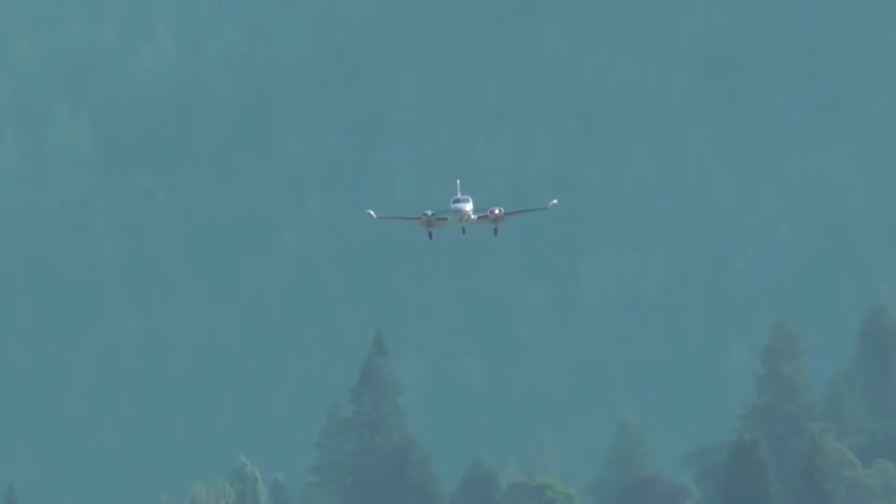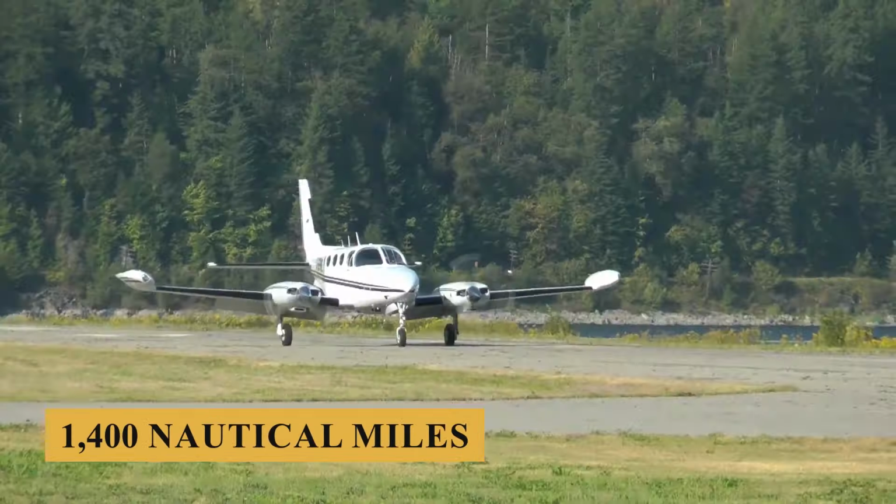And finally, the aircraft has a maximum range of 1,400 nautical miles, which is 1,610 miles or 2,600 kilometers, and a minimum landing distance of 1,475 feet or 450 meters.